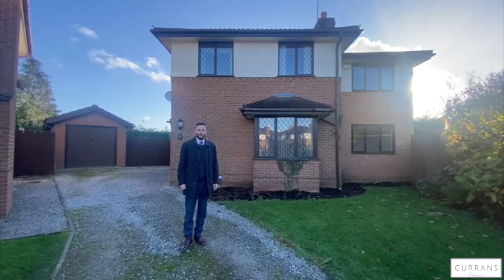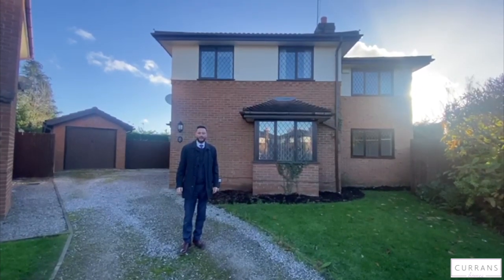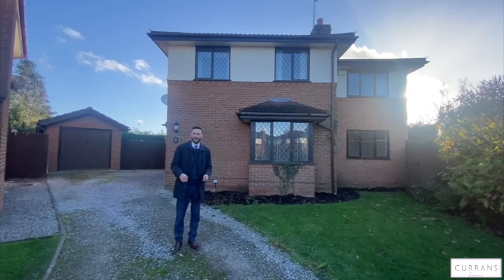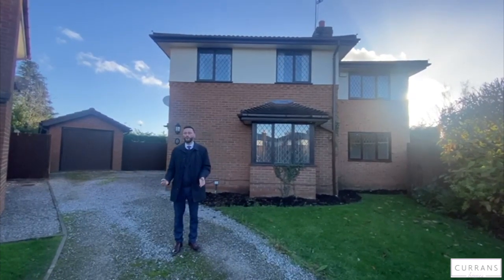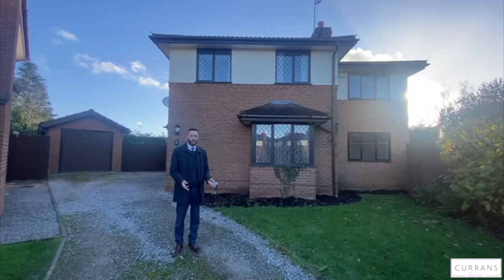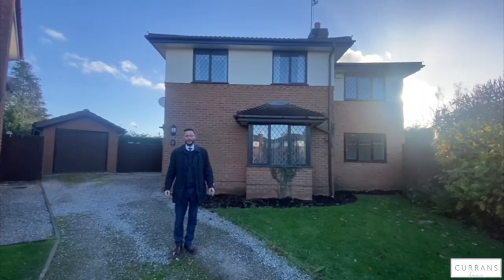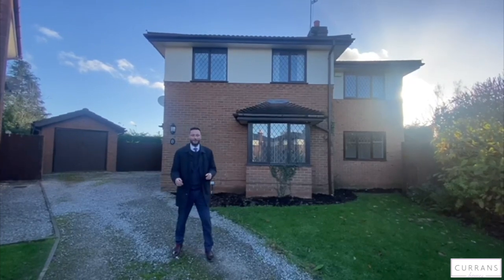Afternoon and welcome to number 21 Larchfields, which is situated in the popular village of Saughall. As you can see, we're quietly tucked away at the end of a small cul-de-sac, so there's no through traffic. It's lovely and quiet, safe for the kids to play outside on their bikes and play football with no passing traffic. So a great family home.